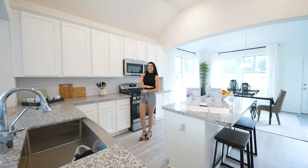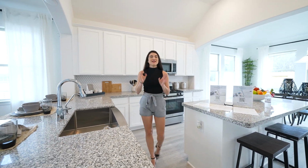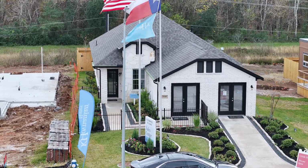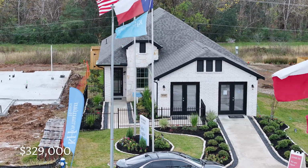Now let's go down to the nitty-gritty and talk about what you guys want to hear, the price, and all the details on this home. Now let's start with the asking price. A property like this one in this community has an asking price of $329,000.